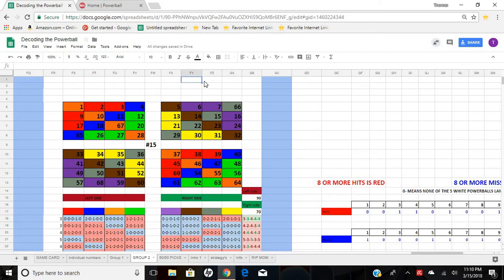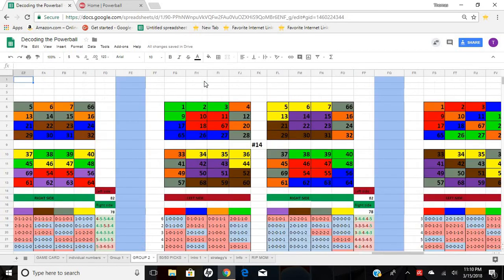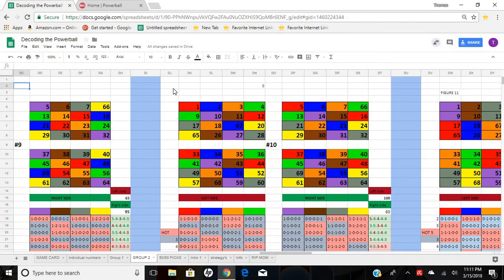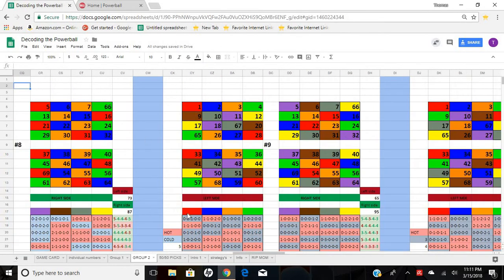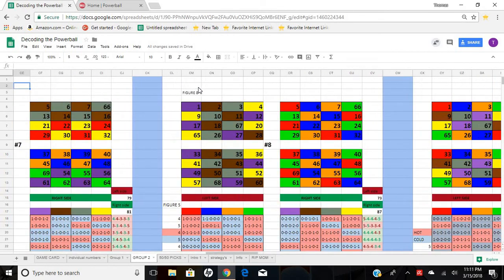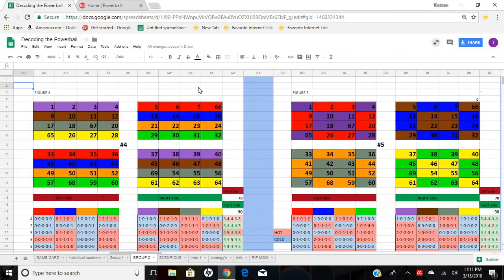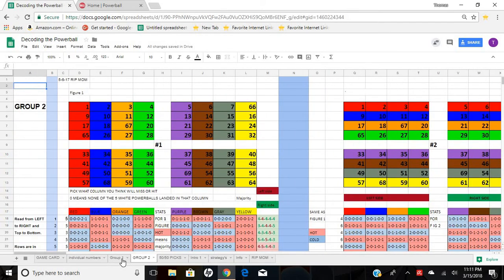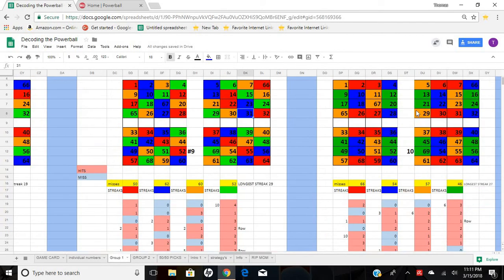Okay, so again, there's 15 of these option cards, and they all look the same as far as red, blue, orange, green, purple, brown, gray, yellow. All the same colors. So what that means is that there's 15 red areas, 15 blue areas, 15 orange areas, to represent each option card. I like to keep track of those as a whole, so I call that the group 2 overview. And I keep that over here.